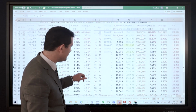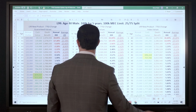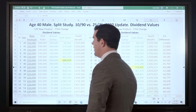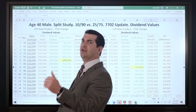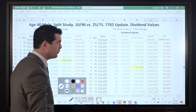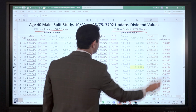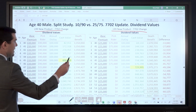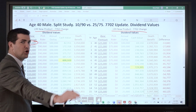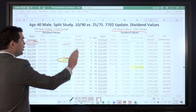Now, I did say we'll look at it, so we'll look at it very briefly here. Just a comparison between the old and new, the minimum premium versus the higher base premium. And we'll go through this more thoroughly in future videos. So both the new product, 7702 change, dividend values, 1090 split. This is a different product geared for pure long-term performance. So the break even is a clean year 6 in this example, higher PUA fee.